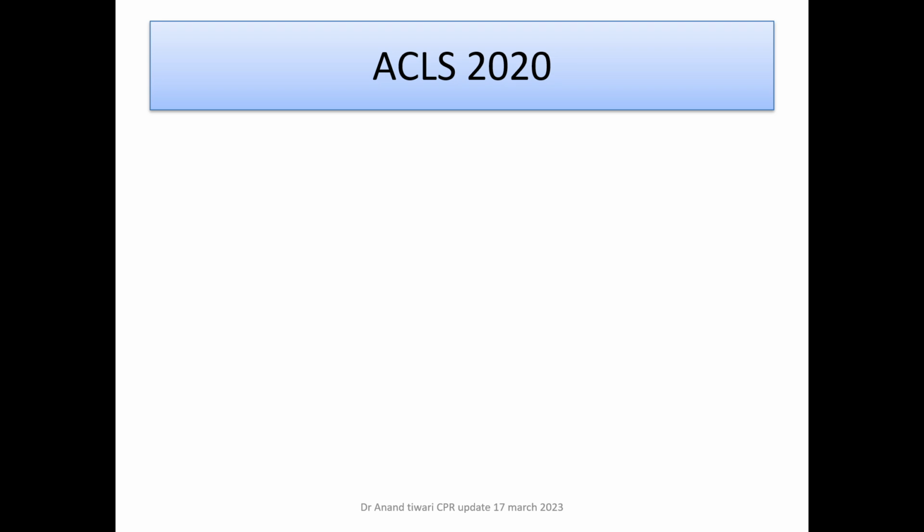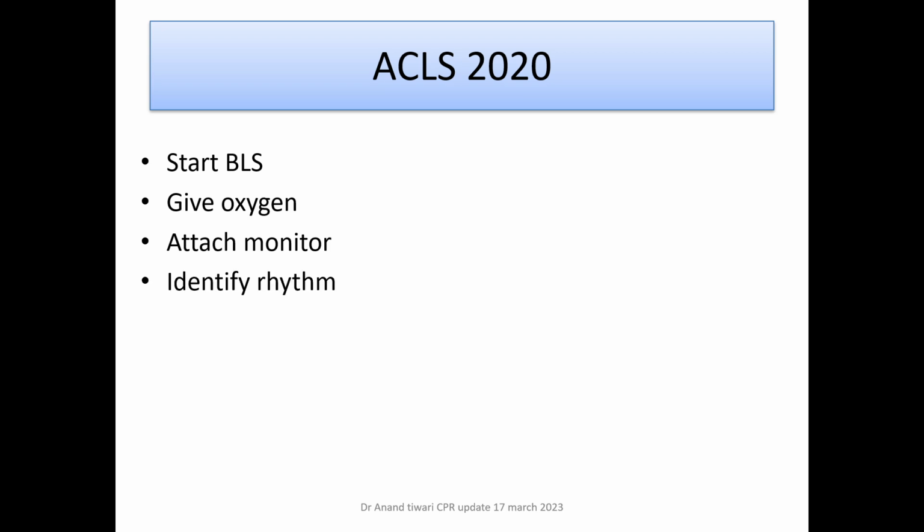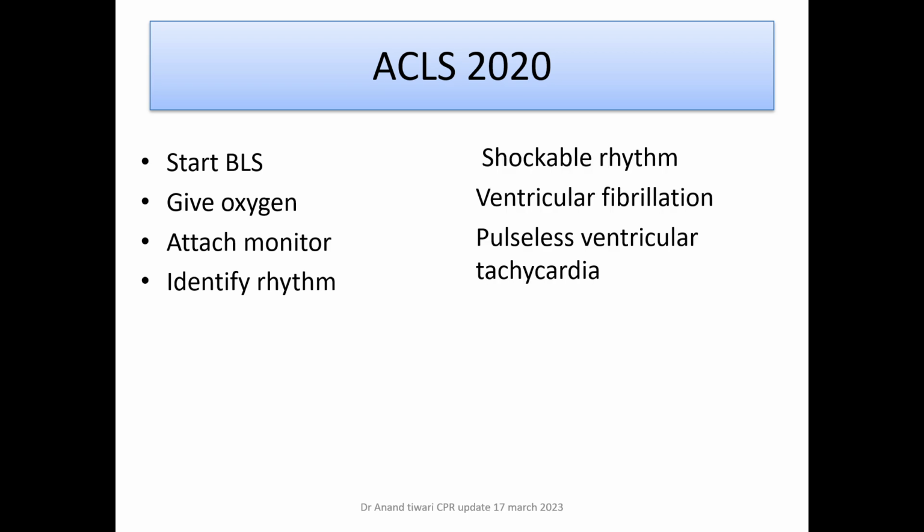So what is advanced cardiac life support? The most important point is that basic life support is the foundation. Before you start ACLS, the patient should have received high quality CPR, basic life support. You start with oxygen, and it improves the chances of survival. Then you attach the monitor to the patient. The monitor will show the rhythm, which you have to identify. Unlike an AED, you can see the rhythm here and identify whether it is a shockable or non-shockable rhythm. The shockable rhythms for cardiac arrest are ventricular fibrillation and pulseless broad complex ventricular tachycardia.